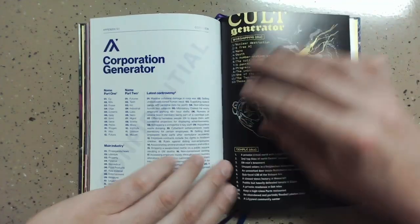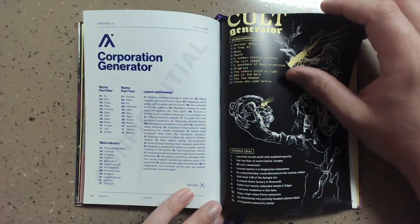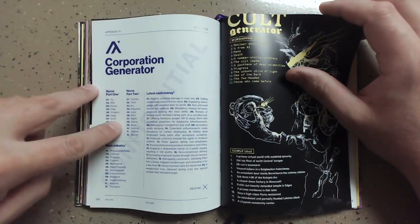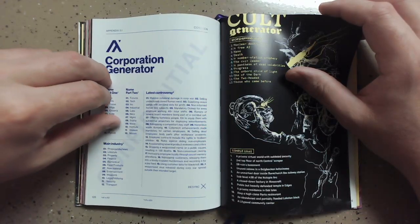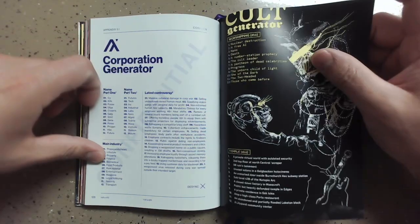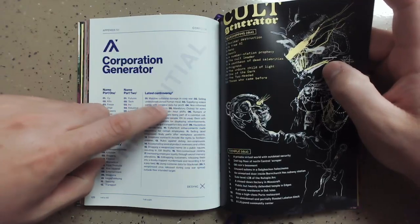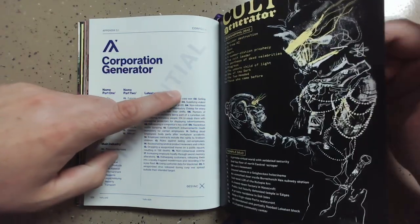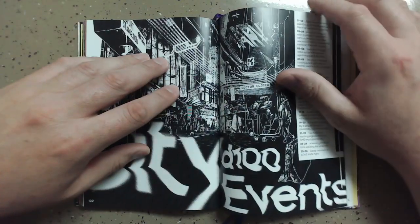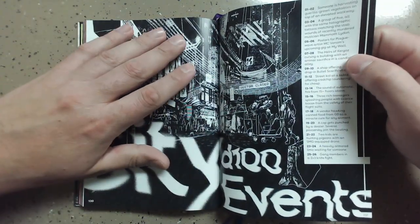Location features. Corporation generator, which is unique. We have names, like Kifo Wave, Progan Institute. Industry is biomedical. Latest controversy: employee contracts include the rights to firstborn children. My gosh. Cult generator. I'm pretty sure cults can basically work in any RPG these days.